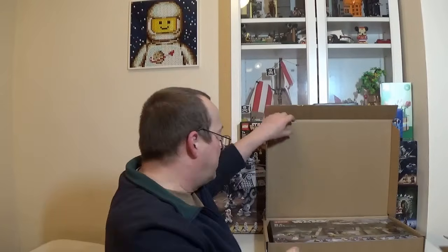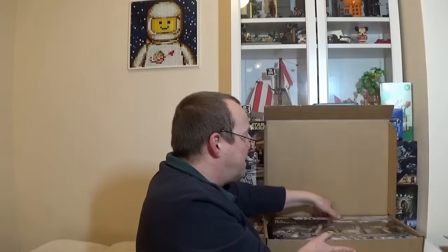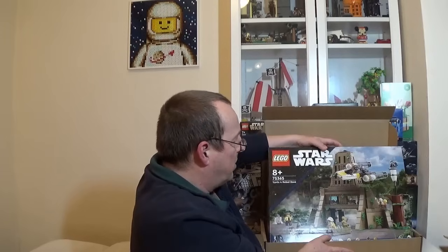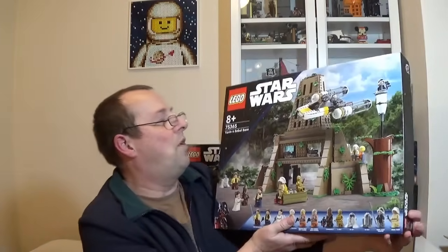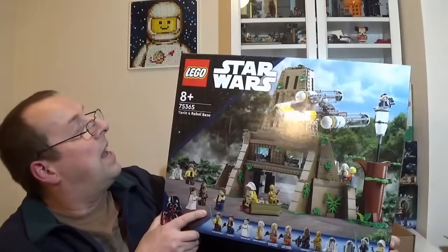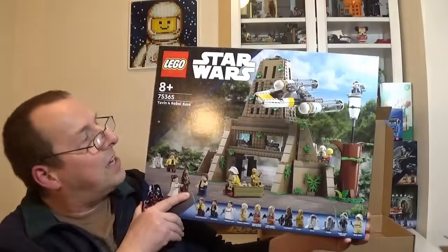Oh, now this is interesting, because this isn't the other set that I placed at the same time as the Star Wars set. This is a set that I placed either later in the day or the day after. I got this set here, the Yavin 4 Rebel Base, 75365. Big set this. I actually quite like it.